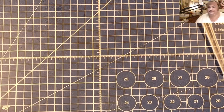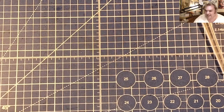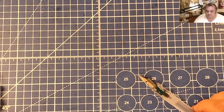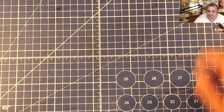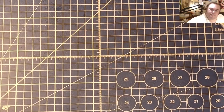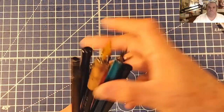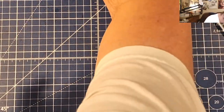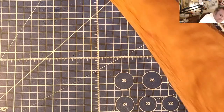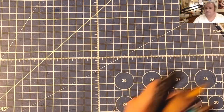Okie dokie. What nib are you using for copper plate lettering? What nib? I have a plethora of nibs here. And I have 87 fountain pens. And most of them have a flex nib.